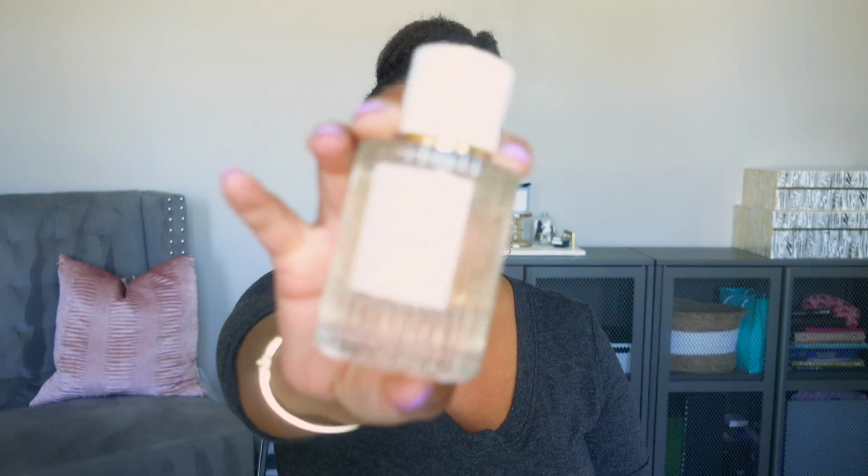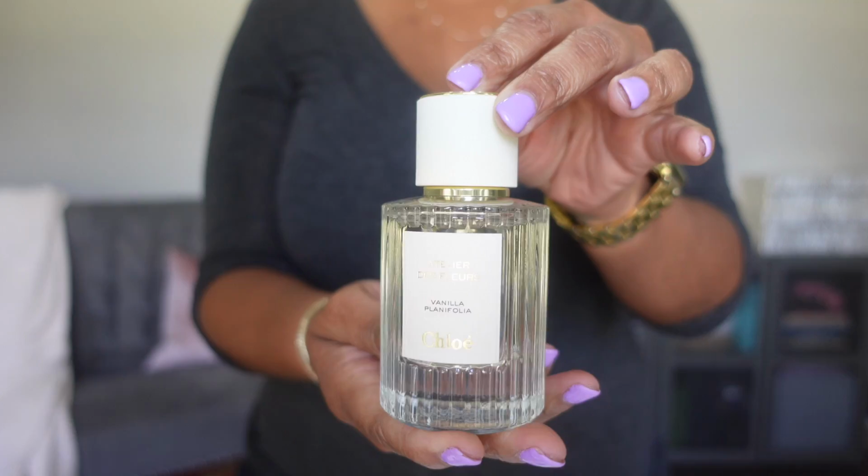This next fragrance is from the brand Chloe, and this is from the Atelier des Fleurs line. This is Vanilla Planifolia. Let me take it out of the box. So here is what the bottle is looking like. I love the bottles on these.